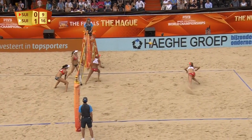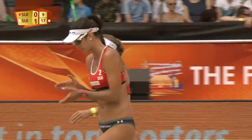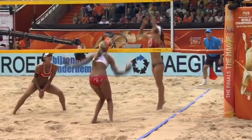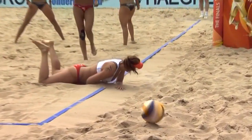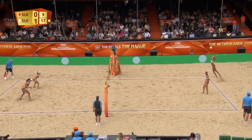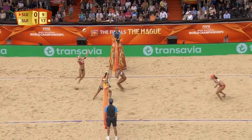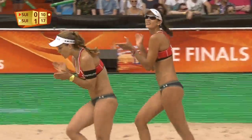Bringing Zumkehr in, but she managed to get outside again, give herself a little bit of room, but not enough room to go down the line. Unforced error from Zumkehr, shake of the head from her. Cheap point for Dupré and for Air, who are now only a few points away, four required to win this match.